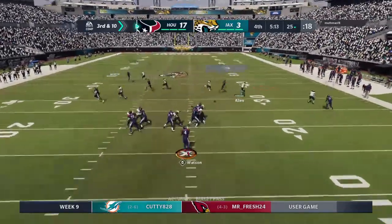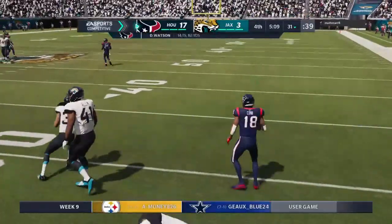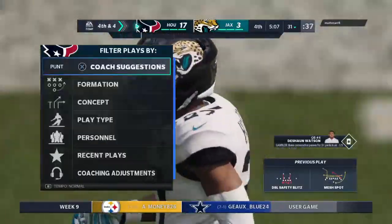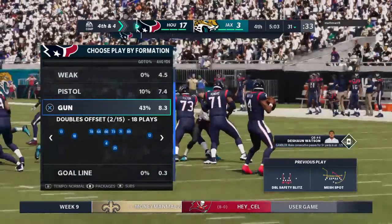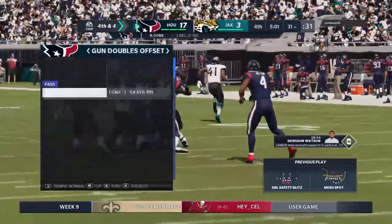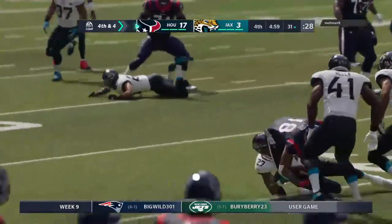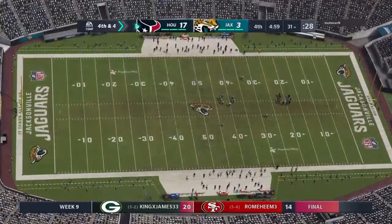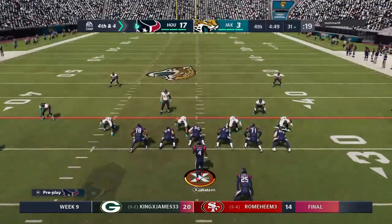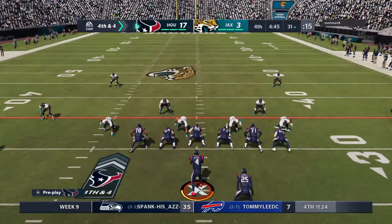Operating from the gun, Watson. This is Cobb with a catch right side. And he's going to be brought down short of the 1st at about the 31-yard line. The completion good for only 6, and that'll bring up 4th. This offense converted once on 4th down earlier. Now they're out there again to try once more.